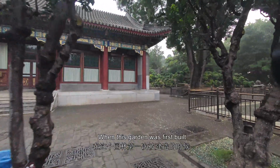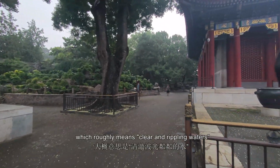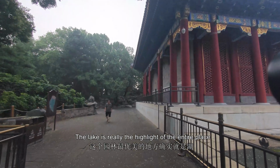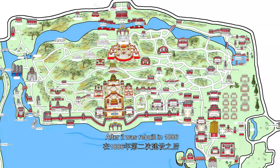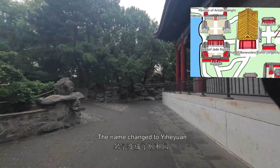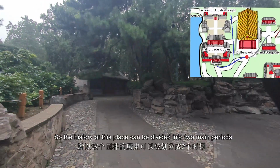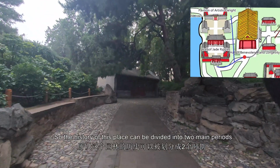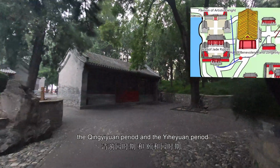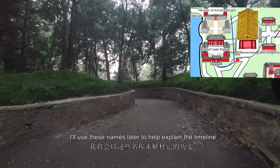When this garden was first built, it was called Qingyiyuan, which roughly means clear and rippling waters. The lake is really the highlight of the entire place. After it was rebuilt in 1886, the name changed to Yiheyuan, which means something like Garden of Nurturing Harmony. So the history of this place can be divided into two main periods, the Qingyiyuan period and the Yiheyuan period. I'll use these names later to help explain the timeline.